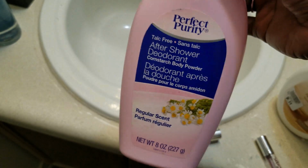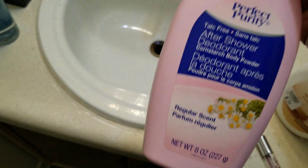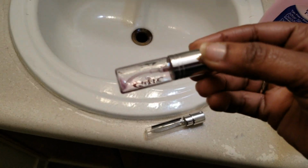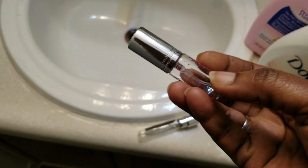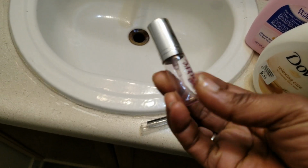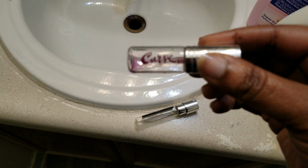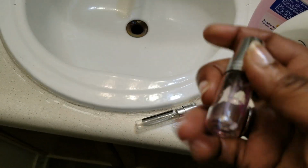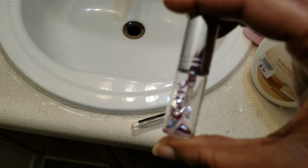I put them on pretty much every day after I get out the shower because, you know, sweat and all that. And then since I'm throwing these away, I went in my room and was like, well, what other fragrances or whatever, what other things that I have emptied. So I've emptied this Curve body spray. I don't know, guys, it's not focusing. This Curve body spray, it's a little bitty, like a travel size.